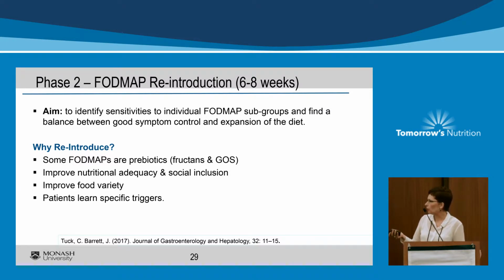So why do we want to introduce? Well, of course, as Peter said, some FODMAPs are prebiotic carbohydrates, the FOS and the fructans, galacto-oligosaccharides. We don't really want to over-restrict these because these are probably quite important for our gut microbiota. So we want to make sure we're reintroducing as much of these as people can possibly handle. So that's one reason why.